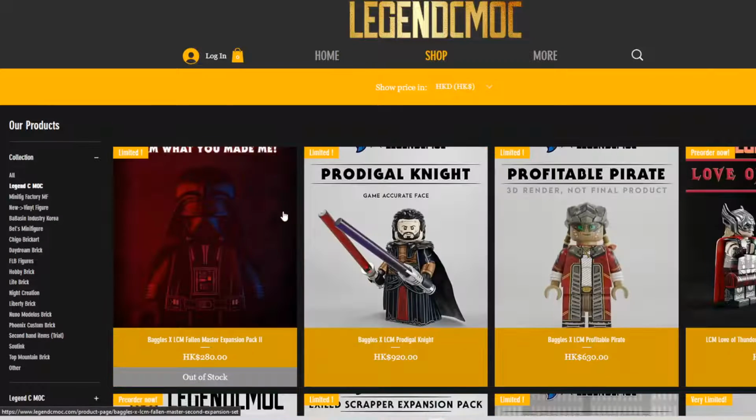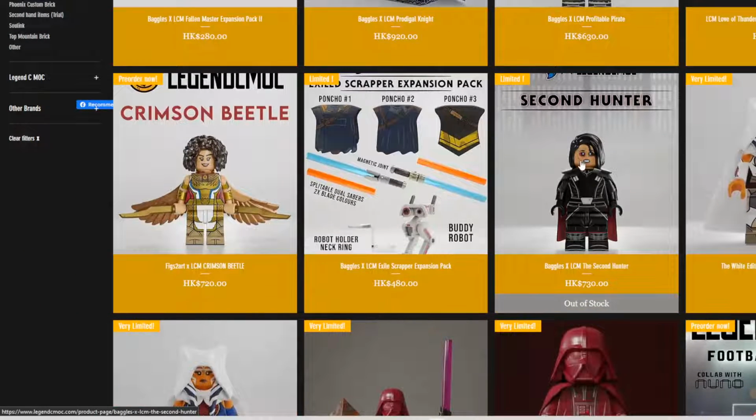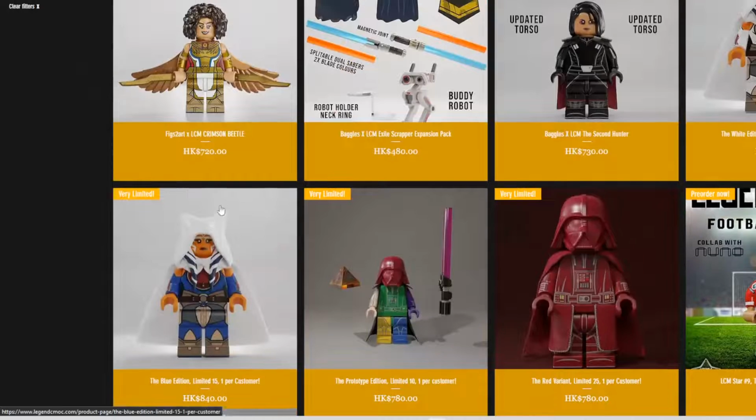Most of it, you're going to see, that's the case here. Revan? Out of stock. Well, what about Hondo if I wanted to buy him? Okay, out of stock. Alright, well, what if I didn't want one of those Star Wars? What if I wanted him? Well, out of stock, out of stock, out of stock.